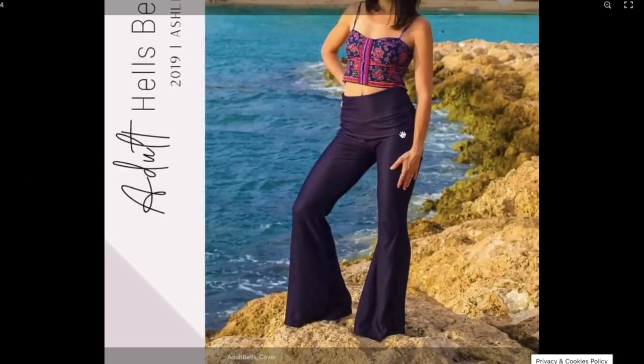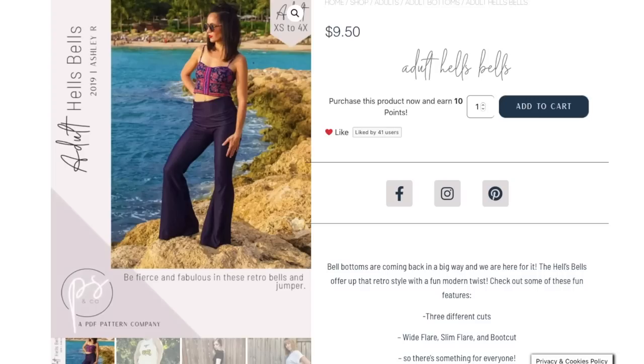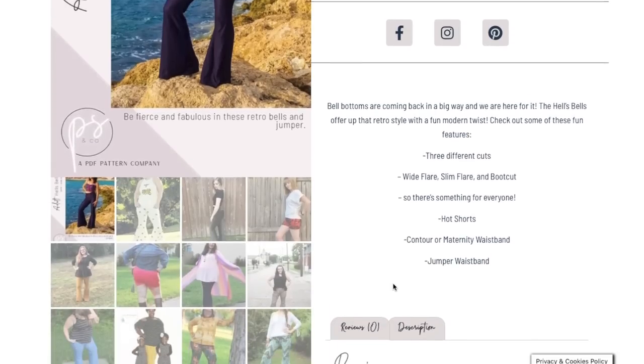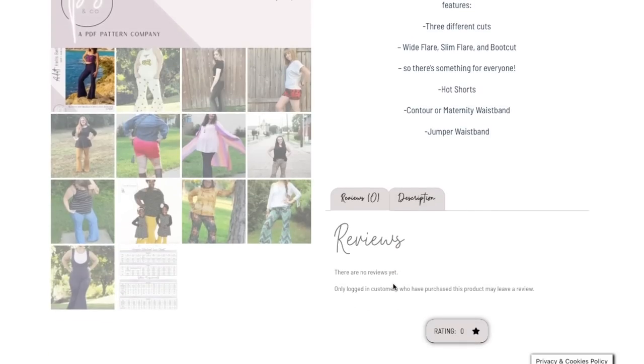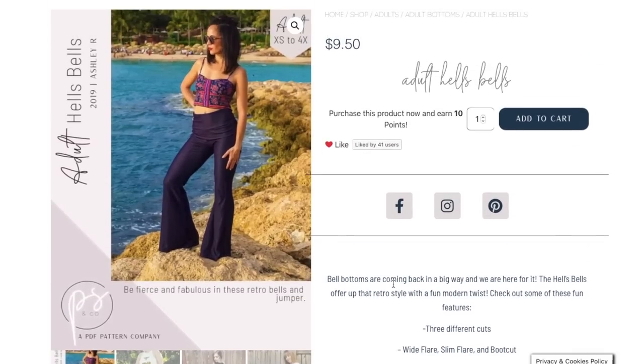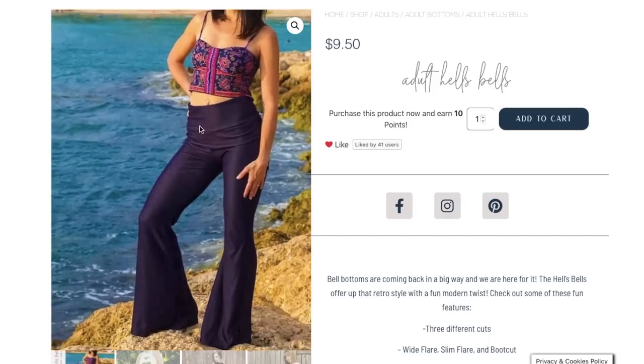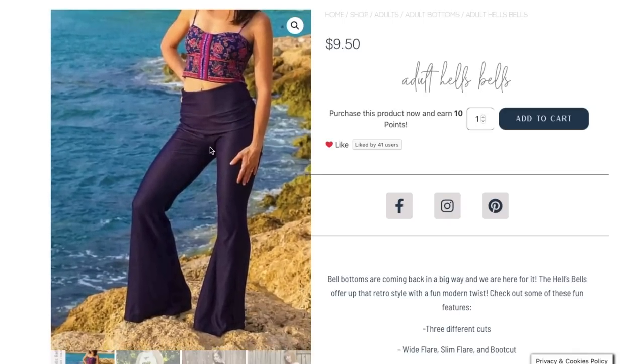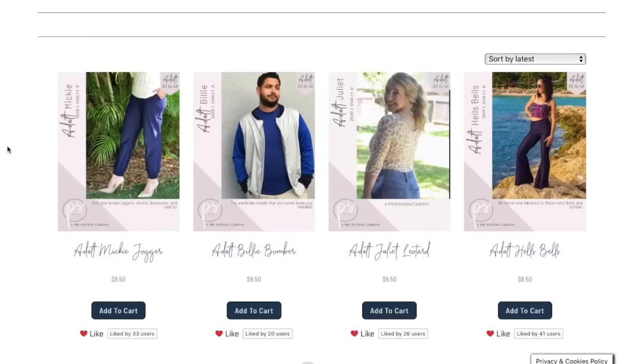Yeah, so not a lot of pictures of these. These actually look too big for her in the waistband. Plus, we didn't see, or at least I didn't notice, slim flare or boot cut. And we didn't even have line drawings. So it's just really hard whenever so much information is missing. I can't really tell what this waistband is. Yes, I think they're just too long through this area here. But I'd like to see the other versions in a line drawing.